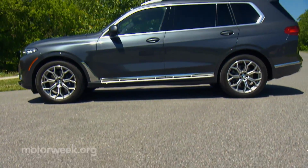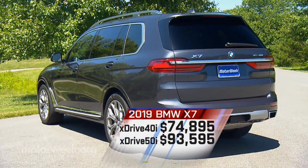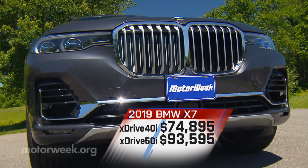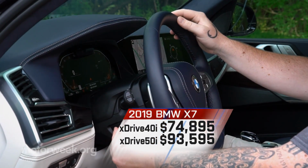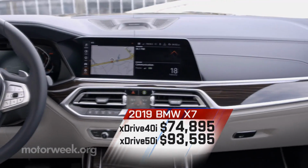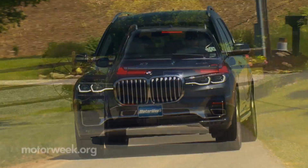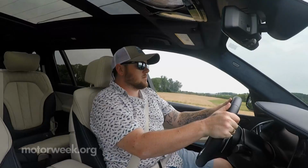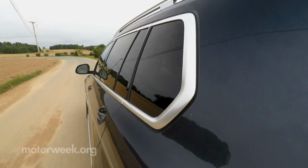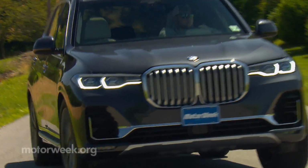The biggest BMW utility yet comes with a fairly sizable price tag as well, $74,895 if you can make do with the 6-cylinder xDrive 40i. If you need V8 power, the xDrive 50i will cost you at least $93,595. With the arrival of the 2019 X7, BMW now has a full utility lineup that stacks up very well against any global rival. And there's no telling where they'll go next, but at least now, more people can comfortably go along for the ride.